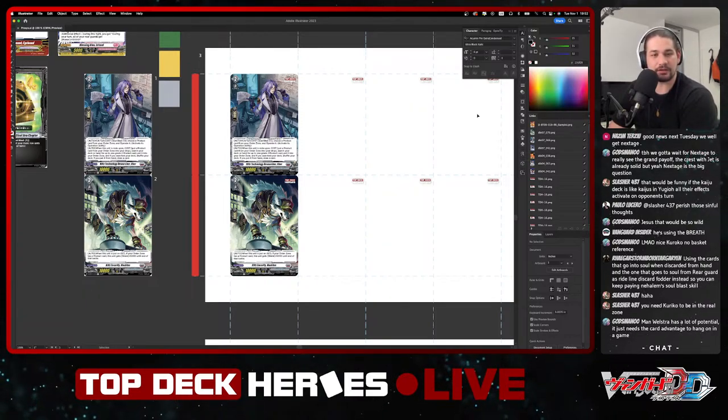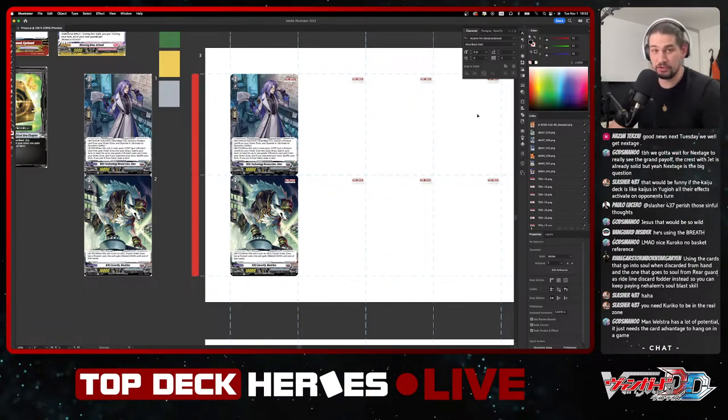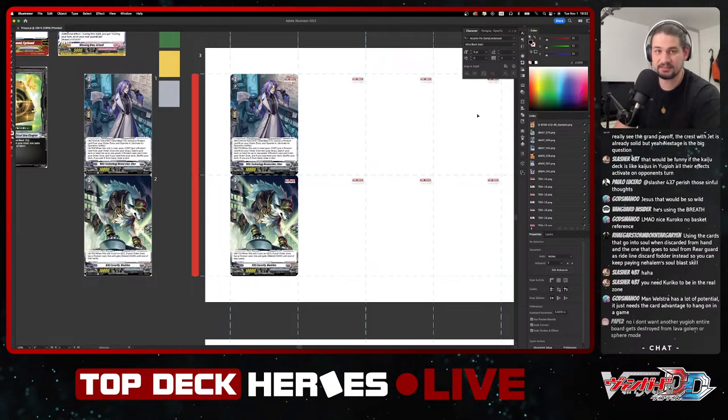Using the cards that go into the soul when discarded from hand, and then one that goes to the soul from rear guard as Right Line discarded fodder instead, so you can keep paying. Oh, okay, I can see that. The Hollem skill was never a problem to pay, I think, but yeah, that can work. You need your character to be in the rear zone. Man, Velstra has a lot of potential. It just needs that card advantage. Yeah, hand size in Velstra is non-existent. It has everything else, but hand size is not one of them.